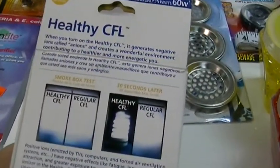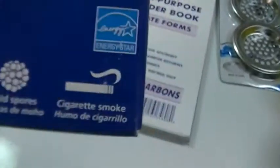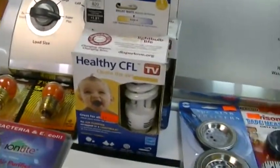Well, that clearly is bullshit, because we know that CFLs aren't good for you. I mean, the mercury alone, it's probably, these ions are probably interacting with that and multiplying the mercury to kill us all. Unfortunately, it is Energy Star, but, you know, that's how it goes. These will, again, be in their own video later on.